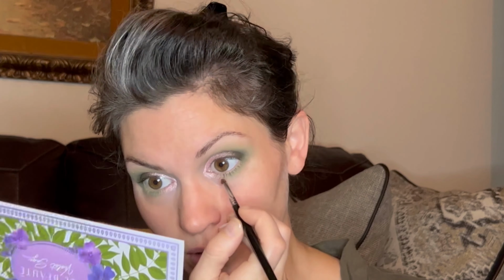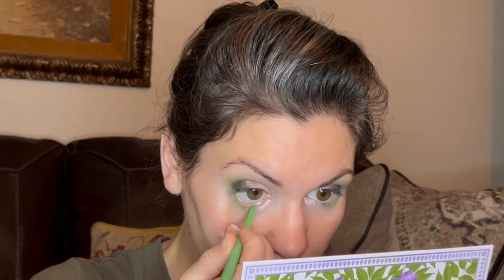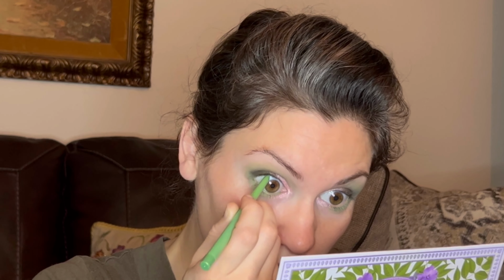I think that would have rounded out the palette fully. For my waterline, I want to use this light green shade. It's called Aglow. It is from ColourPop's Lush Life collection. This shade will help lighten up the lower lash line and highlight the lighter sage tone. And now I'm going to go off camera and finish up, and I'll be back to close out this video.